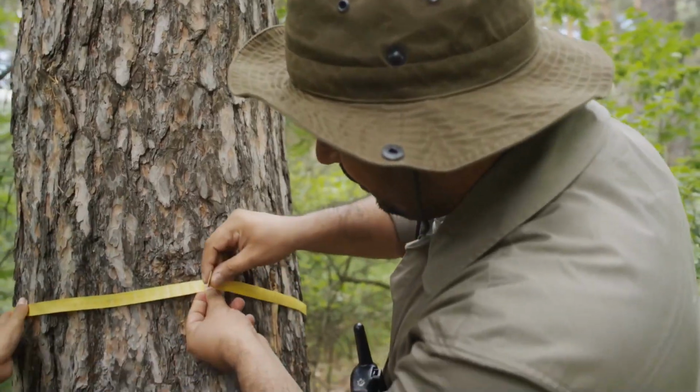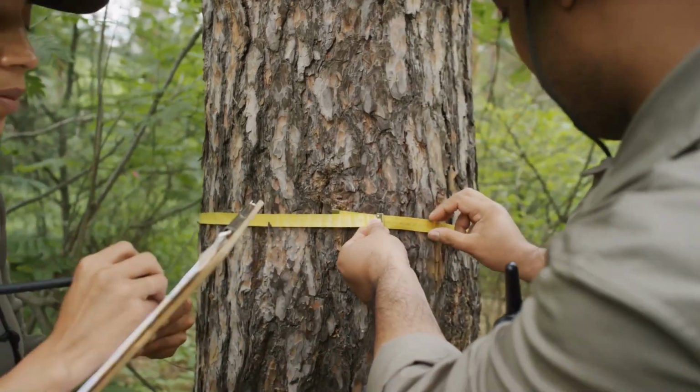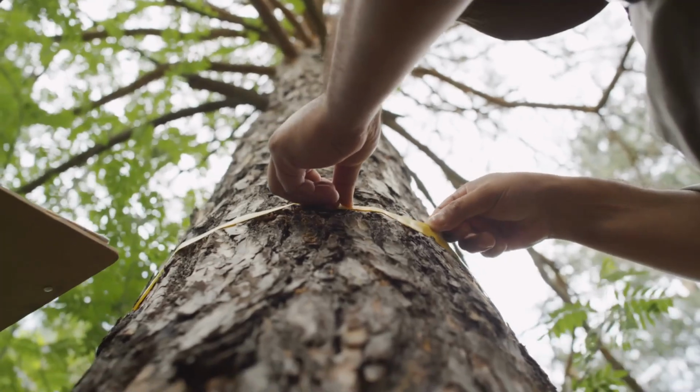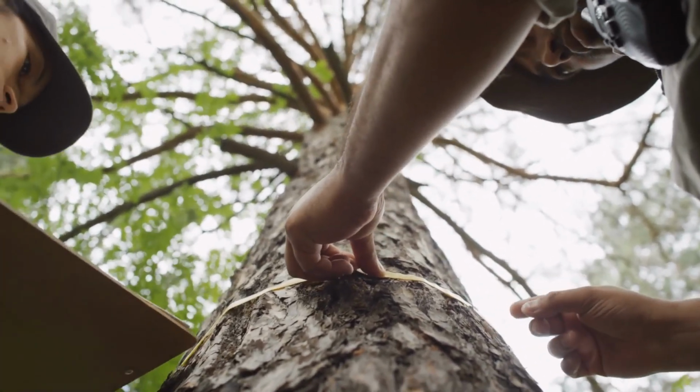So for over 100 years, we've been measuring trees the same way. We walk into the woods, we identify a place on the map, we go out there and we hug a tree with a tape and we measure how big it is. We've been using that forever to understand how tall a tree is, sort of the health and characteristics of the tree.